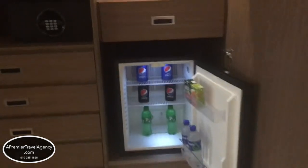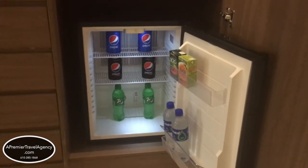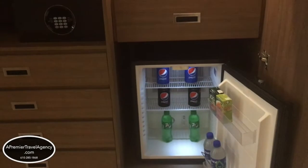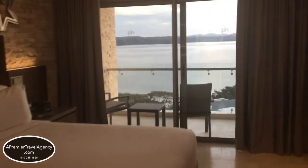The mini fridge is filled with complimentary soft drinks, soda, bottled water, and juices. Another benefit from the Star Class rooms is access to the private Star Club pool with less crowds and upgraded bar service.